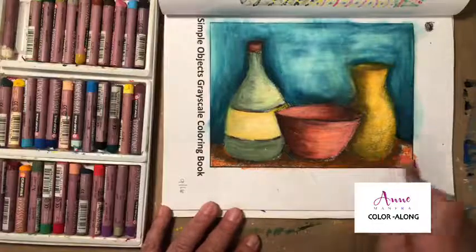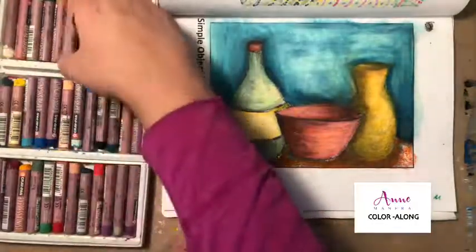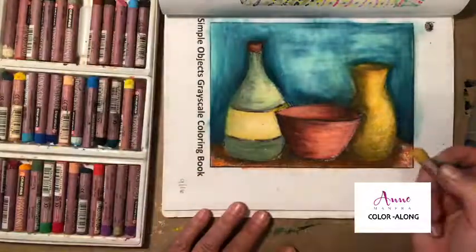I feel like I like the background the best. I thought there was a gold color. There is.